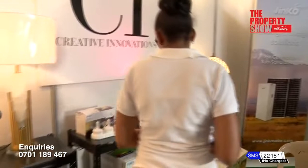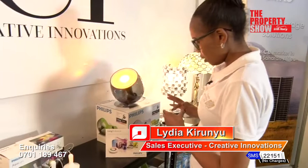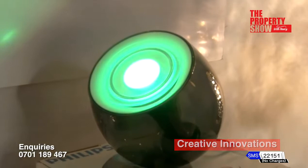We also have different kinds of mood lightings. These are the Philips items, whereby we have the mood lightings. I'll just do a demonstration on how you can change the moods in your houses. We have these color changing fittings where you're able to adjust the color temperatures and the different colors.